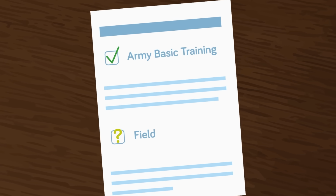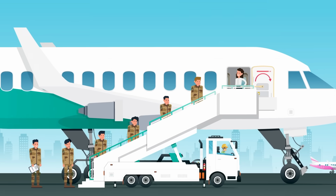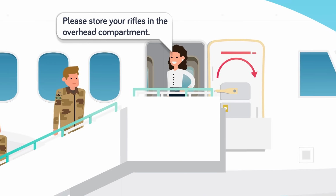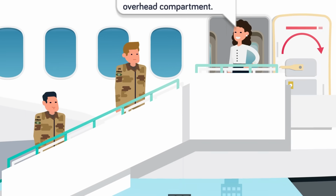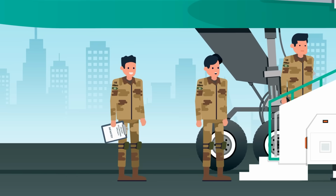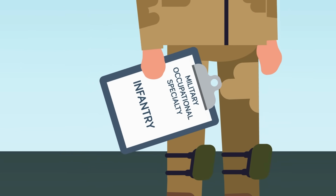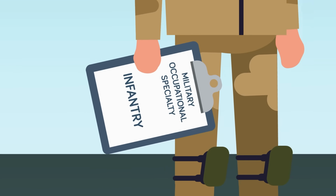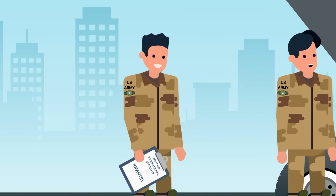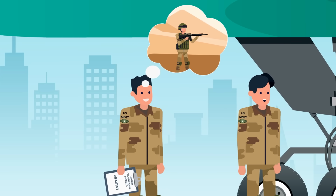You're set to head out into the field, right? Not so fast. Graduation just marks the end of basic. From there, you'll head to AIT, where you'll train for your chosen military occupational specialty, which you selected all those weeks ago when you signed up. There isn't much of a gap between basic and AIT, with only a handful of days to travel between your boot camp location and your new training facility. How long you'll spend at AIT depends on your MOS. But one thing is for certain, now that you've completed the US Army boot camp, you feel like you're ready to take on anything.